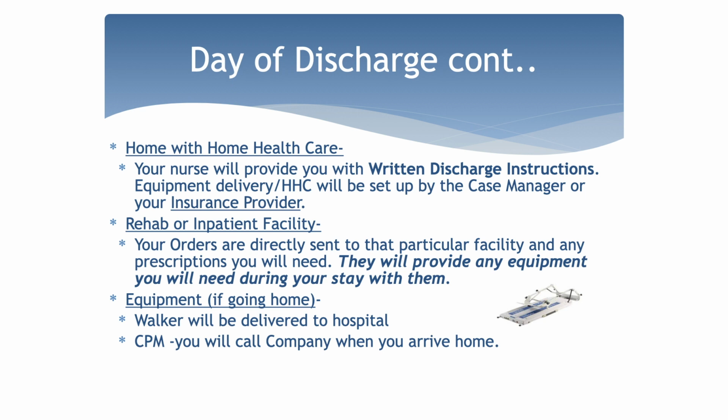So if you go home with home health care, your nurse is going to provide you with written discharge instructions. Equipment or delivery, your home health care will be set up by our case manager or your insurance provider. Rehab or inpatient facility, your orders are going to be directly sent to that particular facility, and any prescriptions as needed. They're going to provide you with any equipment that you need at the rehab, so you don't have to worry about that if you do go to a rehab.